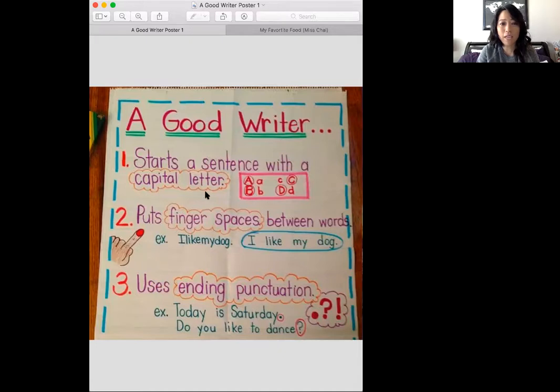So, do you remember what a capital letter is? Capital letters are the big letters in the alphabet. Okay, all letters have a big letter and a little letter. We call the big letters capital letters and the little letters lowercase letters. When you're writing a sentence, you want to make sure the first letter in the sentence is a capital letter.